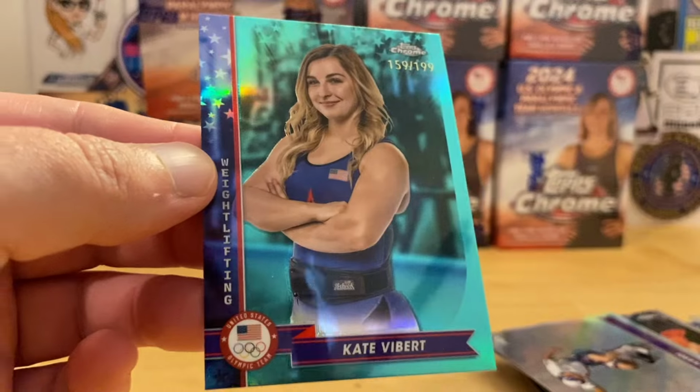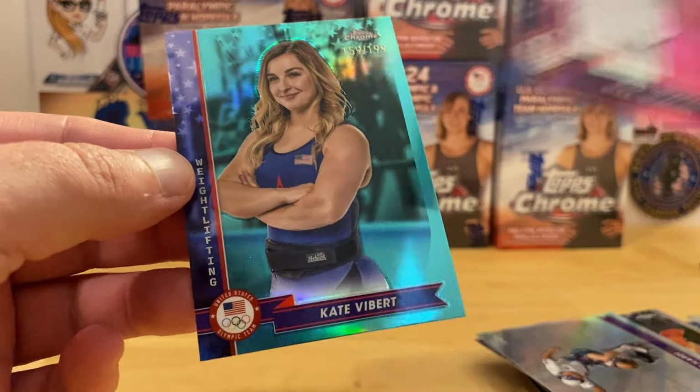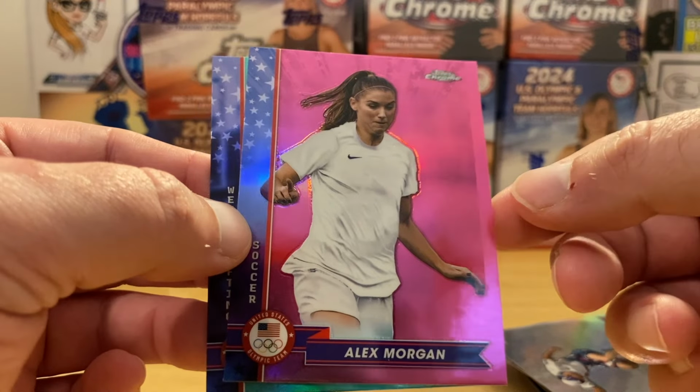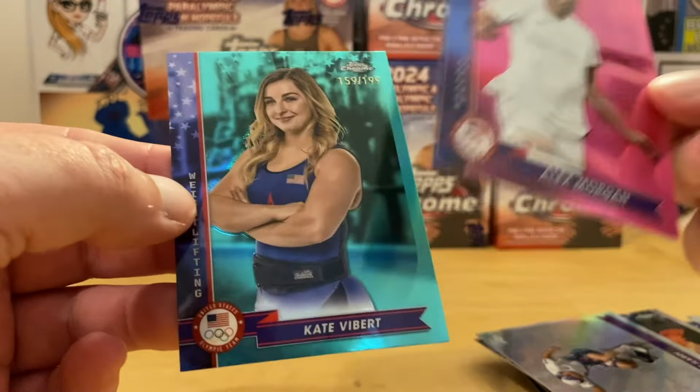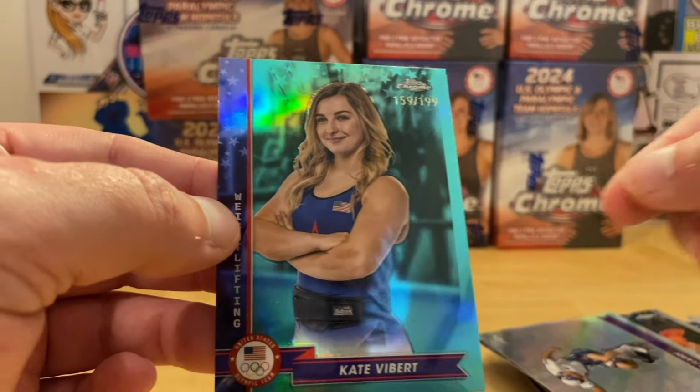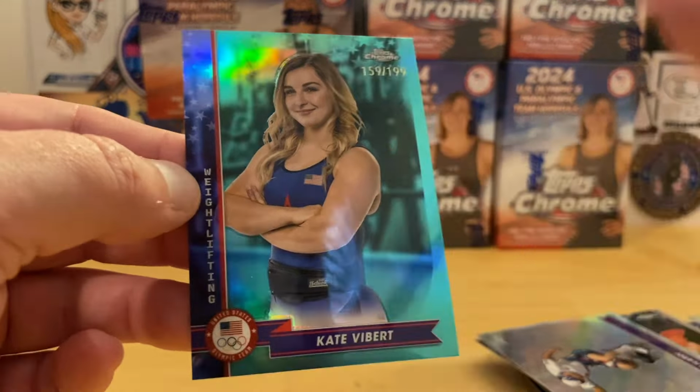Yeah, that's it. And then the cool pink Alex Morgan. She's pretty great. But actually, again, I don't think she's playing this year. So I don't know why she made it. But I guess this is for the hopefuls. And they put it out before the teams are actually chosen. So they're just guessing. But still really, really fun.